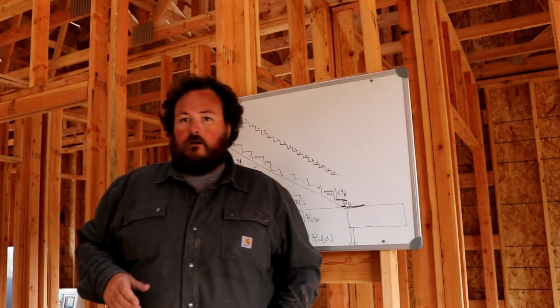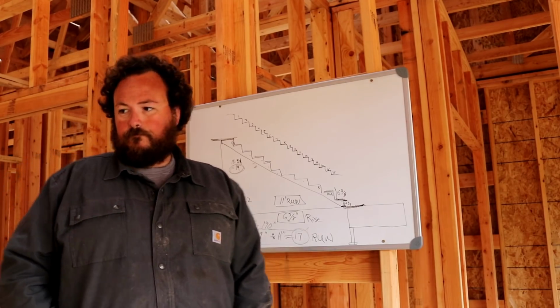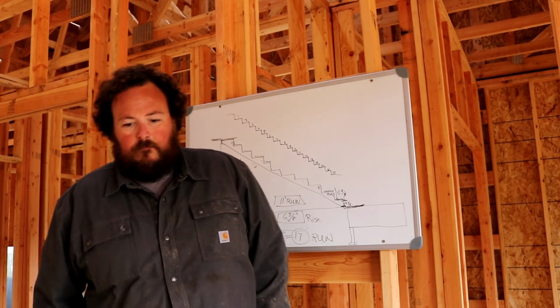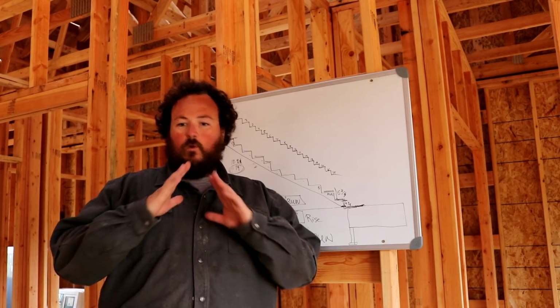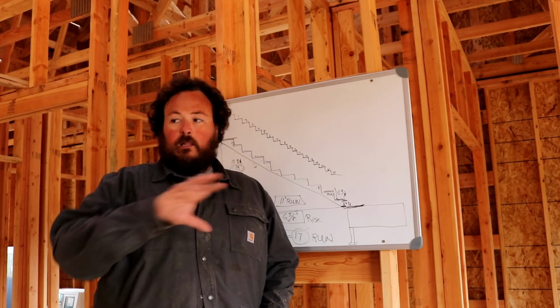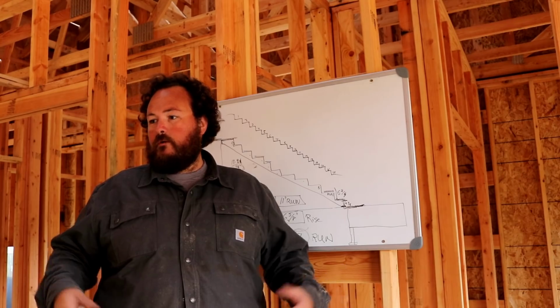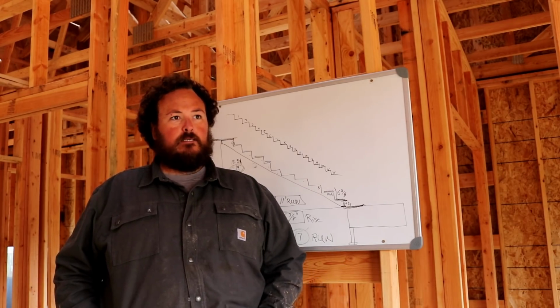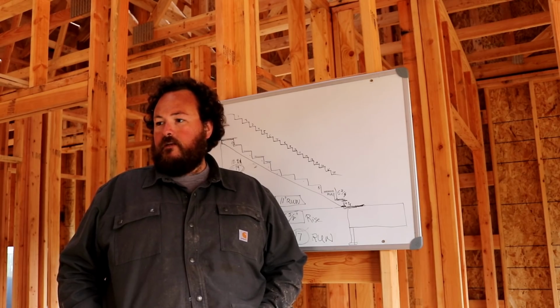Yesterday I had a really interesting conversation with an architect, and we were talking about a house. It's a really cool house. It's a French country. It's got 12 pitches. It's got dormers. It's got a lot of rock work. It's a really pretty house. The problem is the house that he's drawn doesn't fit the owner's budget.